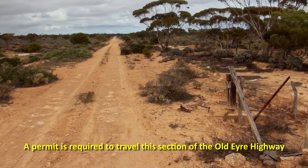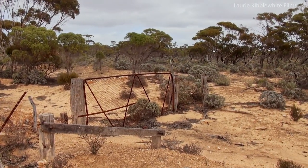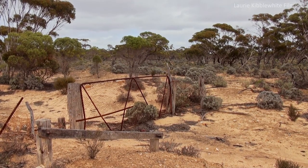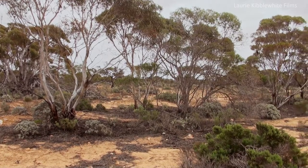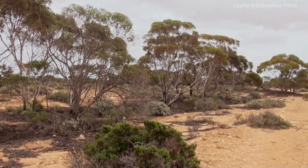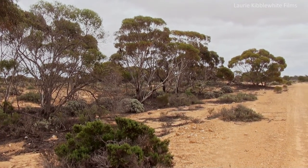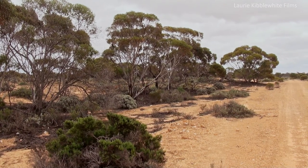Fence line. This runs along the top of the Yalata land. We're now going back into the land. Lots of bird life around here. I dare say all those calls were a warning to each other, saying there's something strange here. There's someone here who shouldn't be there.